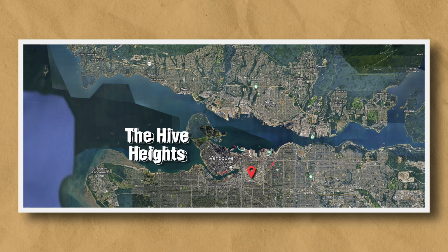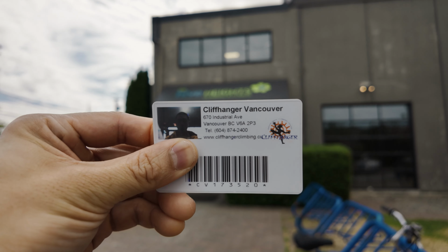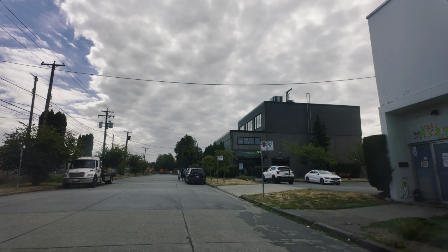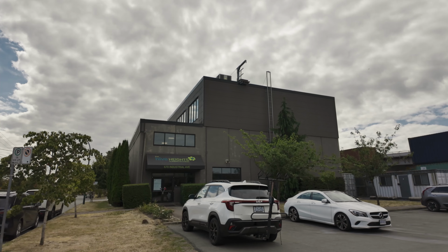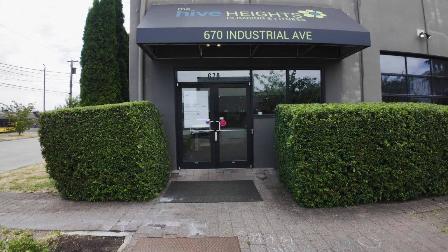And right next door is the Hive Heights, previously known as Cliffhanger. I still have my old card from forever ago, as well as the laminated card from the Richmond location, RIP. I think the Hive group took over in 2019, and the main improvement I noticed was the addition of air conditioning, new flooring, and much better route setting than I remember from the before times.